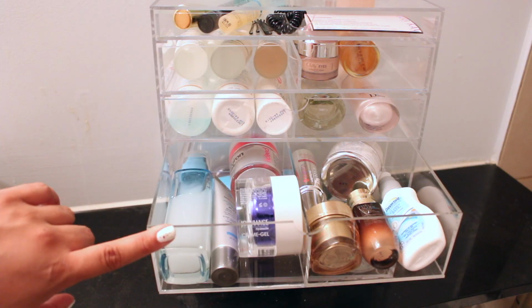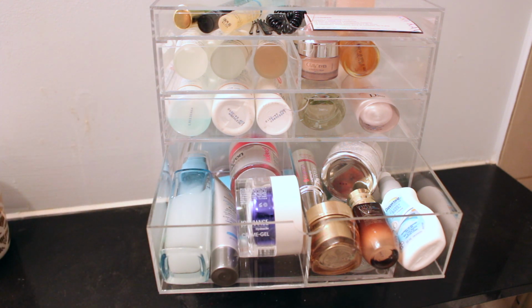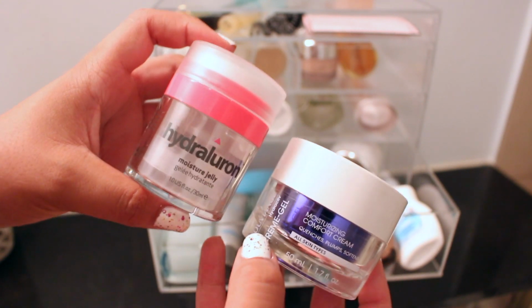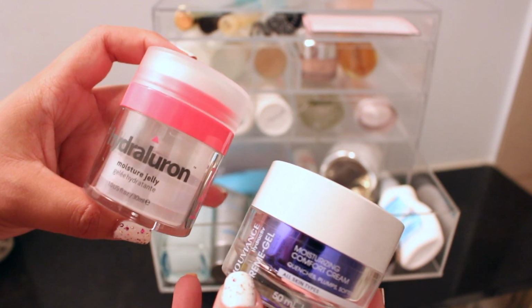So moving on to this next drawer here, this has a bunch of moisturizers, SPF, and some more eye cream. So I found some more moisturizers that are amazing for oily skin. I have a full video on my favorite moisturizers for oily skin and my favorite SPFs for oily skin, but I'm gonna have to do an updated one because I've come across some more.